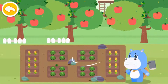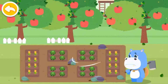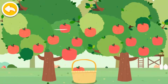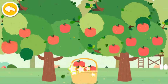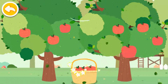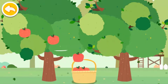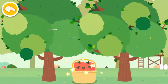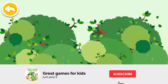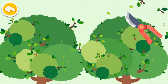Oh no! A hurricane is coming! I need to protect my fruit trees and fields! Put the fruit in the basket quickly! The fruits have been picked. Cut these branches so that the big trees won't be blown down.